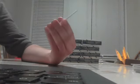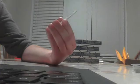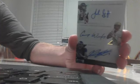Oh, man. All right, we got something in the second box here. First, also for the Tennessee Titans, we have a Marcus Mariota base. And for our autograph hit, we are going to have to randomize this one. We should have time at the end of the break to do that. We have a triple rookie autograph for three guys named Jared Goff, Carson Wentz, and Paxton Lynch.